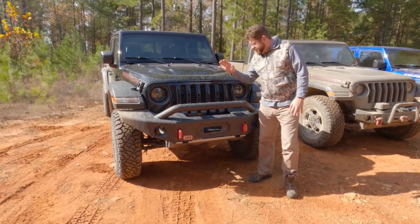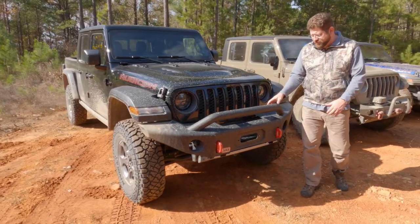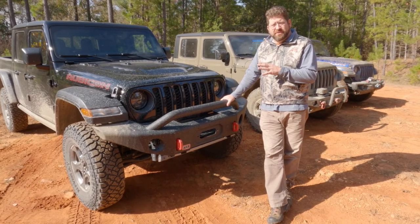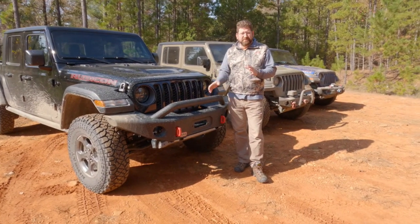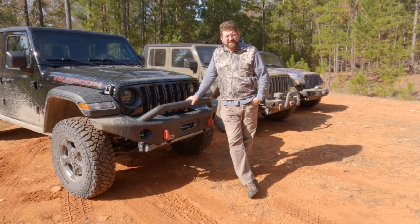You'll notice this Jeep currently doesn't have a winch in it. It doesn't have the fog lights in it. I have done that on purpose. I had a little snafu with the winch that I got. There's a 9,500 pound Gen 3 Smittybilt XRC winch that's going to go in it. However, I messed up the grounding lug a little bit and stripped the threads in the winch casing.